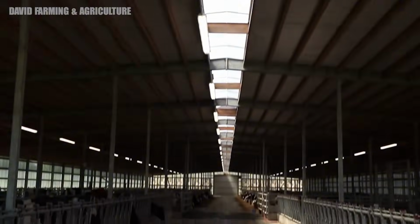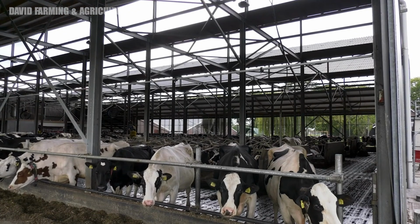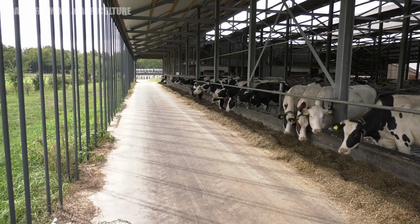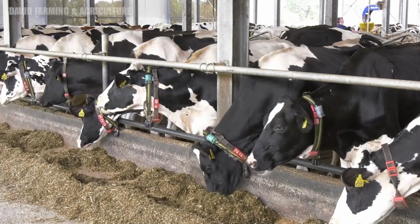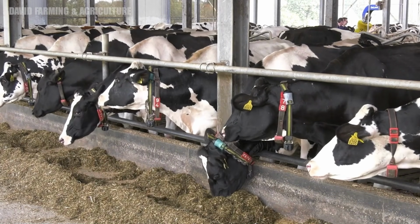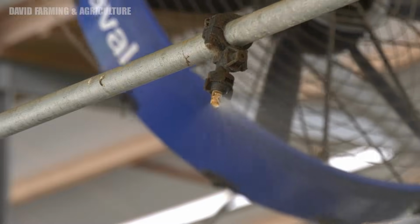Ventilation is also important on dairy farms in the US, as it helps prevent respiratory diseases and keeps cows comfortable. Cows are susceptible to heat stress, which can lead to reduced milk quality. So, some farms use fans and misters to keep them cool and ensure shade when they are outdoors.